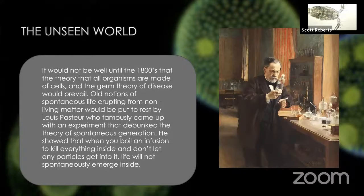And so this is the gap that I was talking about earlier. We go from the 1600s, and now it's well into the 1800s that theories like all organisms are made of cells, and the germ theory of disease would prevail, totally destroying the idea of spontaneous generation, or spontaneous life erupting from non-living matter. And so Louis Pasteur put the nail in the coffin on that particular idea by making an experiment where he boiled water and sealed it up, and was unable to get any kind of spontaneous life to emerge from it.